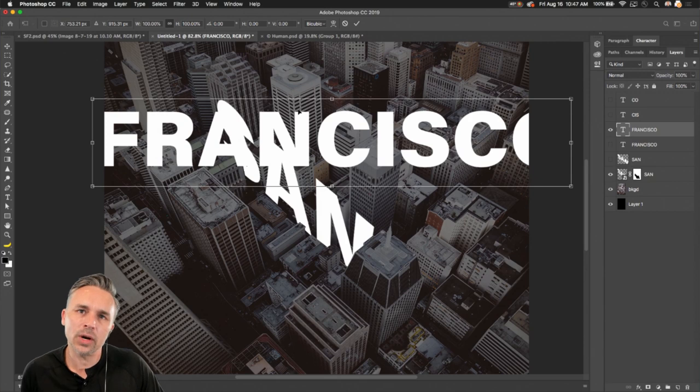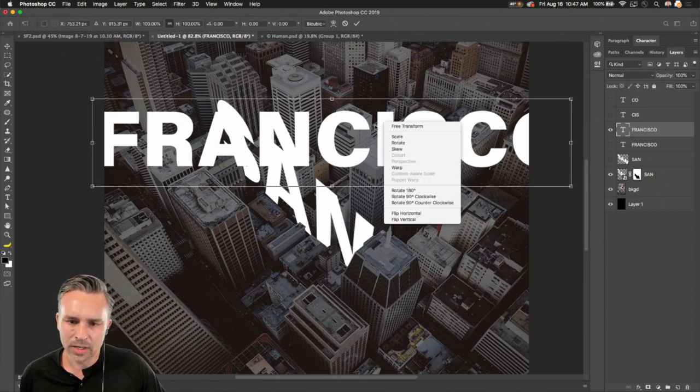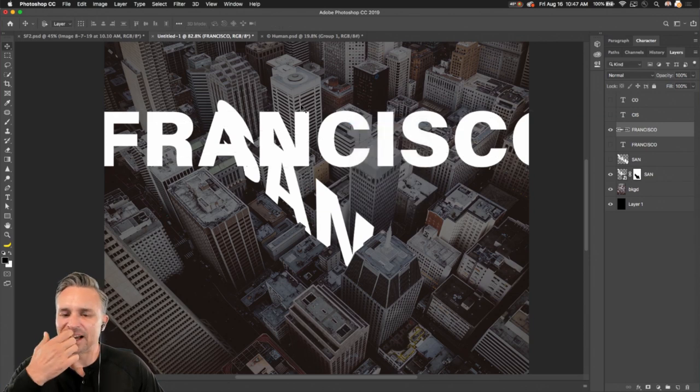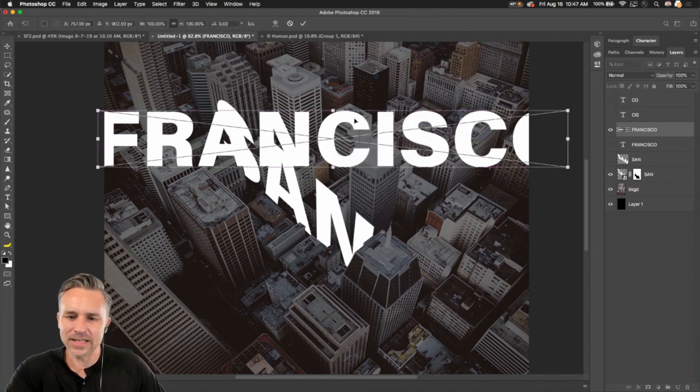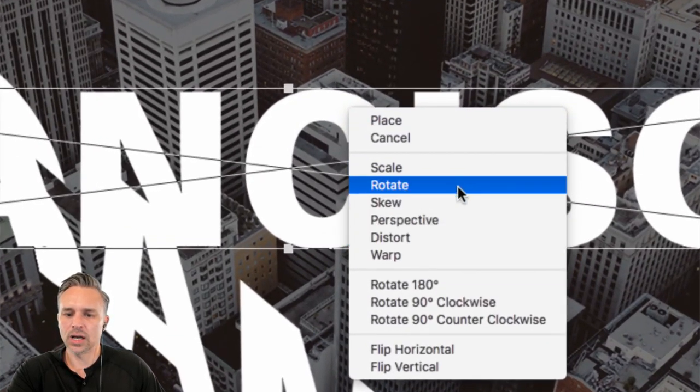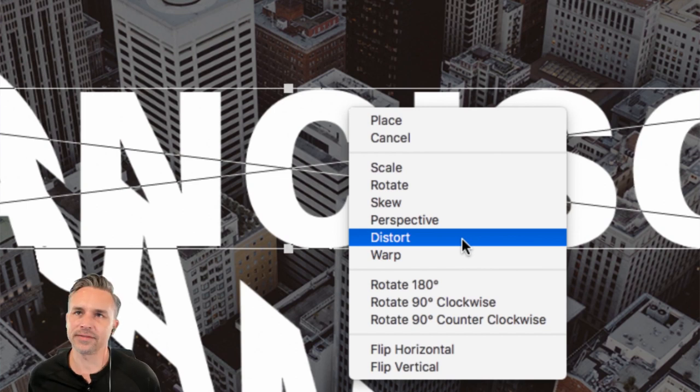Hey, Paul, you didn't want the direct transform. You wanted distort, right? Or something else. And actually, let me convert this to a smart object first. Command T. You wanted a distort, didn't you, Paul? You are right. Command T, right click. And now we have access to distort and all that fun stuff, right?